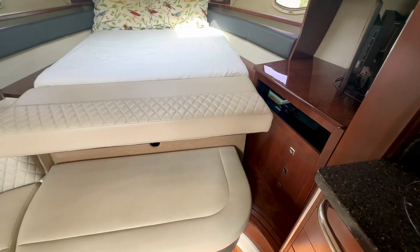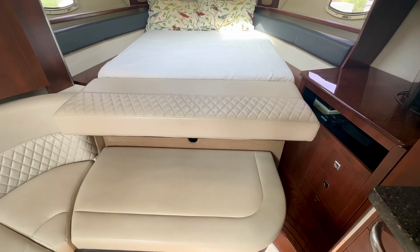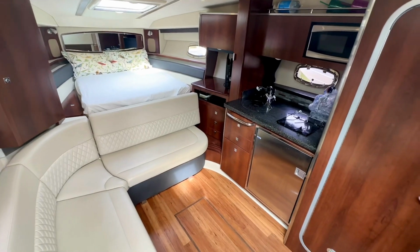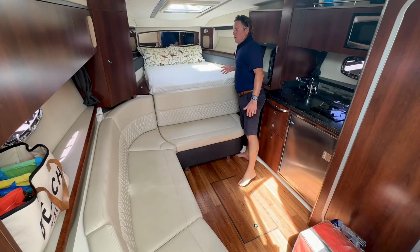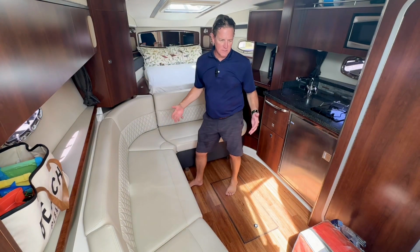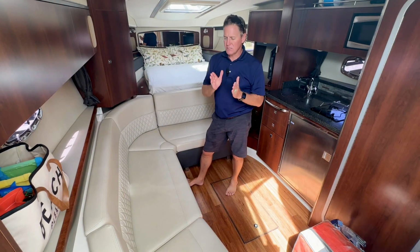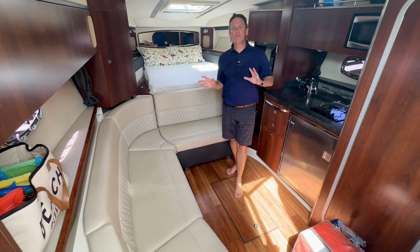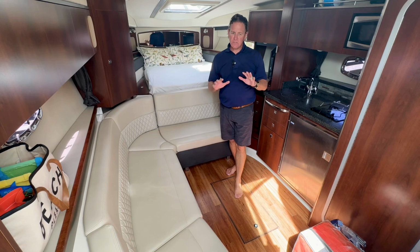And since you only need that when you're sleeping, it doesn't intrude in the rest of the family time when you're using this boat as a family fun boat. So all in all, this is a great use of space. You can have 5-6 people in here, especially. Remember what we're talking about is the maximum of what you would want to do in a boat like this. 5 adults is more than enough.